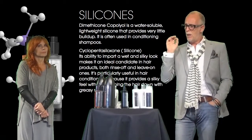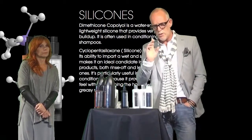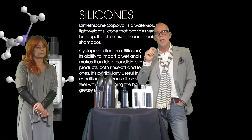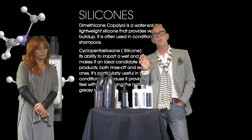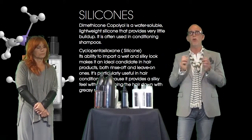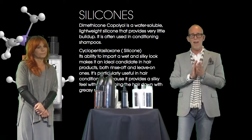People have asked us about silicones in the argan oil. The reason that we use the silicone in the argan oil is this: if it was the pure oil, it would be too heavy for hair. What the silicone does is it distributes the oil more evenly through the hair, so it doesn't become heavy.